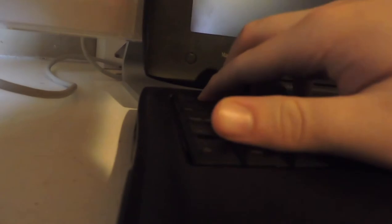Yeah, it's kind of difficult to do it without fingernails. Come on. Yeah. The keyboard, of course, can be removed. Well, I thought that it could be removed. I did remove it one time. Whoops.